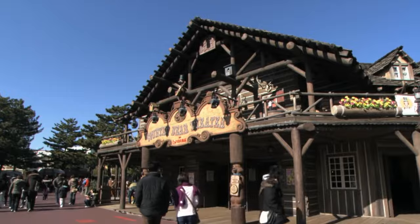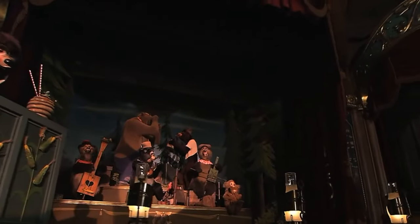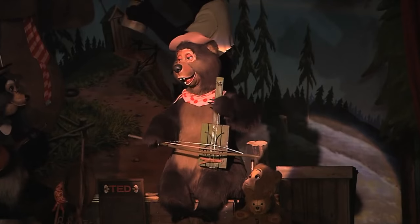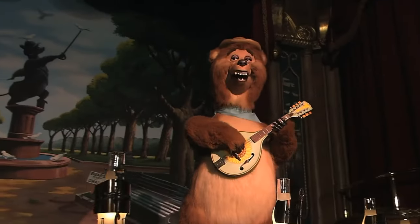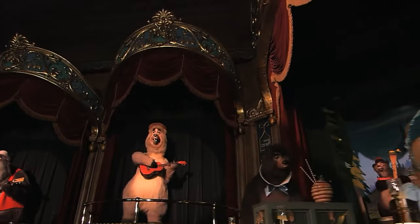First up is the Country Bear Theatre, which most will know as the Country Bear Jamboree. This is an awesome little show featuring amazing audio animatronic bears singing tongue-in-cheek country songs. The songs are sung in a mixture of Japanese and English, so can be enjoyed by more guests. And the show has two different special overlays.